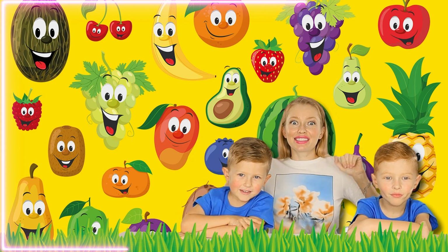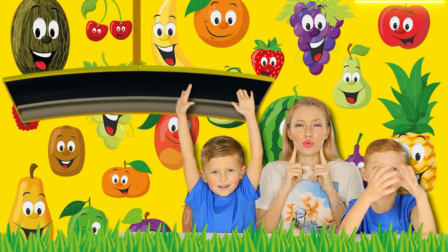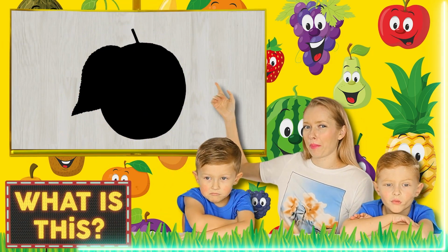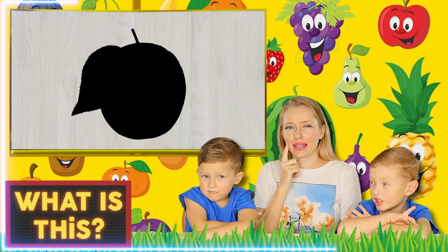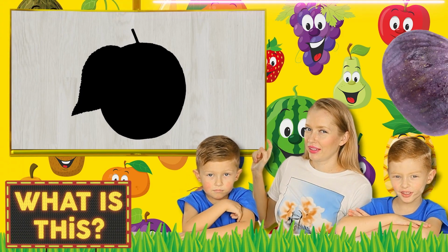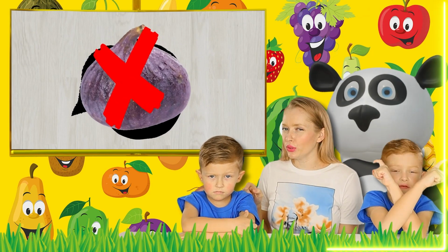Okay guys, let's try to guess our next fruit. What will it be? What is this? What is this? It is a fig. Fig? Pig? No, that's not a pig. What do you think it is?